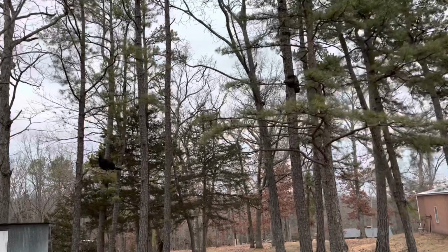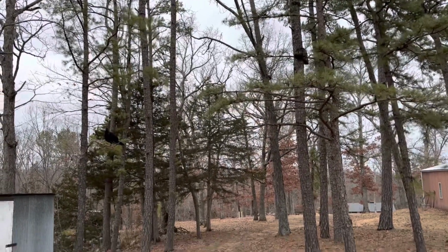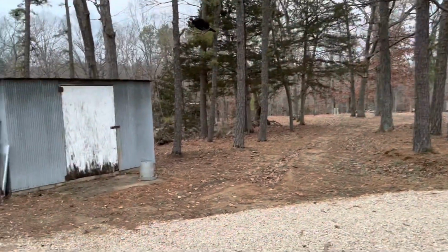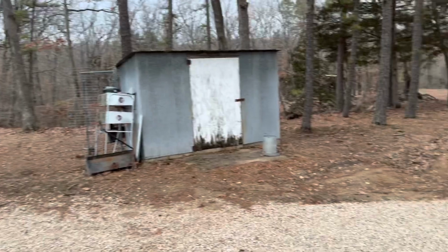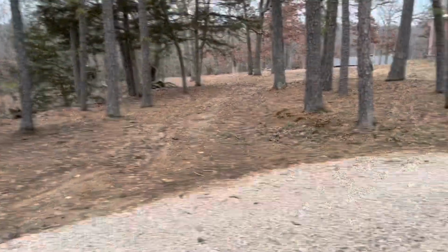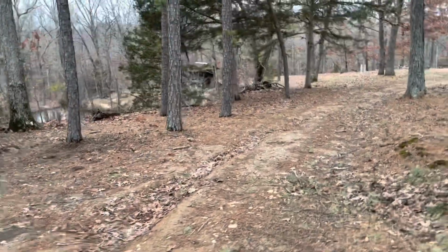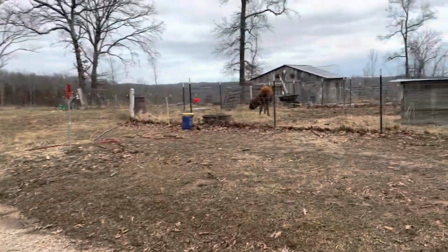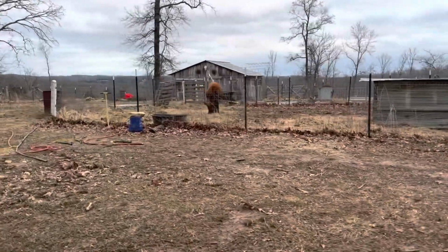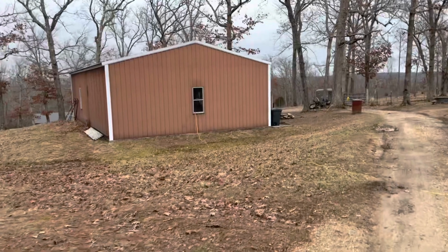Two of my turkey hens up in the tree getting ready to roost for the night. And I don't know where my Tom is. He typically sleeps along the pond here. He just got attacked by a dog a couple days ago and is pretty hurt, but he seems to be doing a lot better now. So hopefully, fingers crossed. There's persimmon. I'm just gonna head in here and get some frozen broccoli.